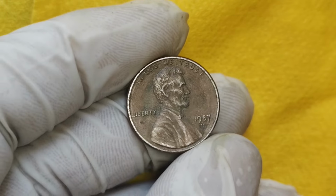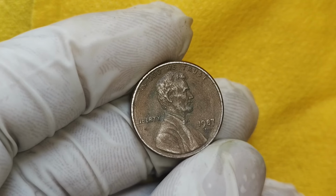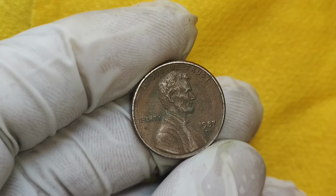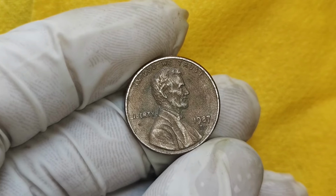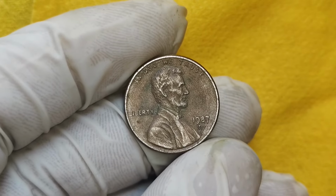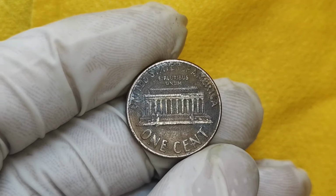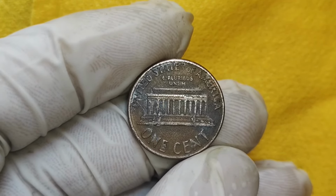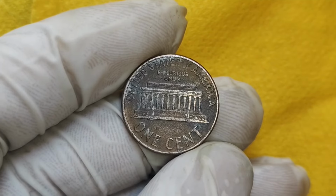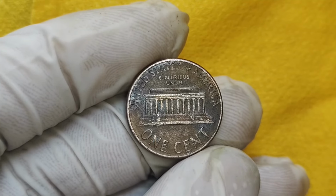Misalignment and off-center strike. Some of these pennies were struck off-center, making them extremely rare. Wrong metal composition. Some were mistakenly made with a copper planchet instead of the usual zinc. Coated steel. That's a huge deal. The combination of these errors makes this penny one of the rarest and most valuable in existence. Only one confirmed example has sold for $2.6 million, and there could be more out there.